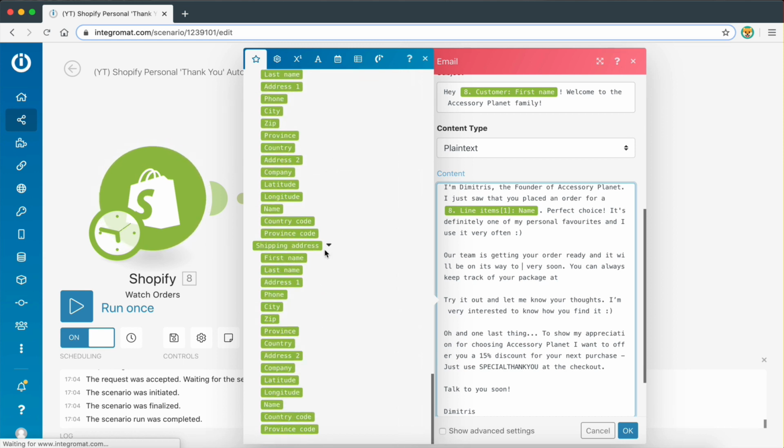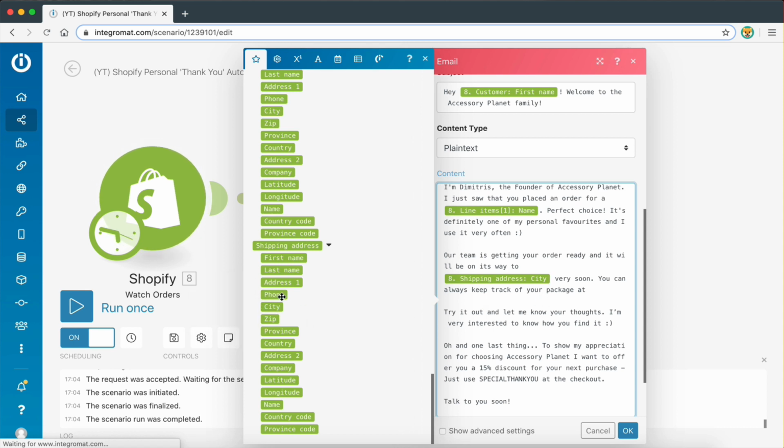It's going to be in shipping address, and I'm going to select the city, right? It doesn't really make sense to put the address there. City, I think, is the best, or you can select country. So it will be on its way to the city very soon.